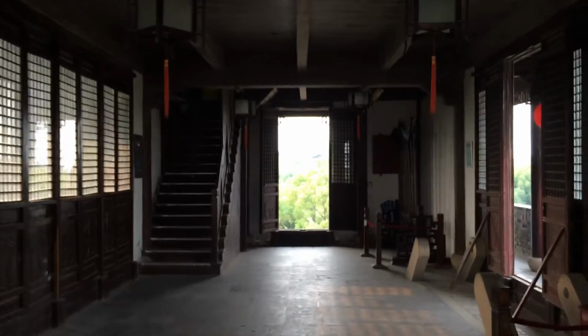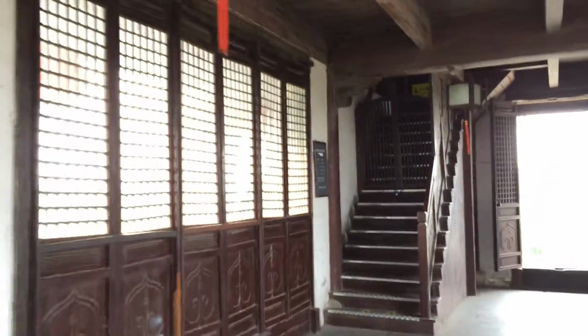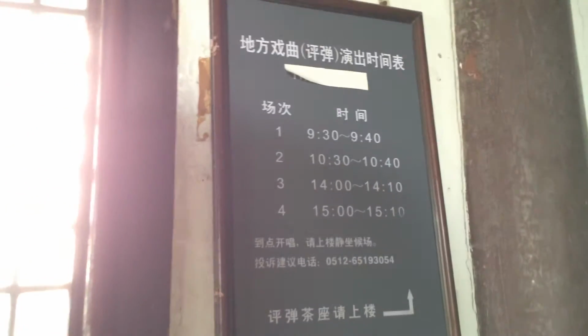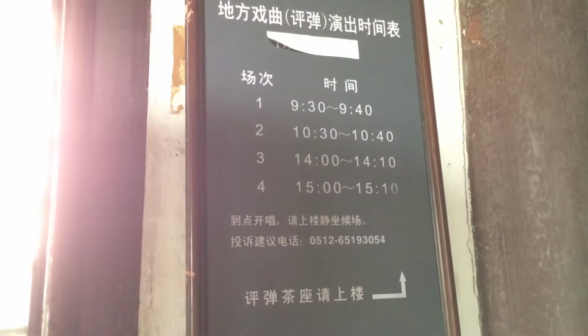And they have some weaponry here. You can actually climb higher in the tower, but they've got some ridiculous schedule that it's only open for like 10 minutes 4 times a day. Isn't that weird? I'll take a picture of that if I want to look at it later and try to do it.